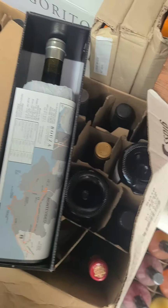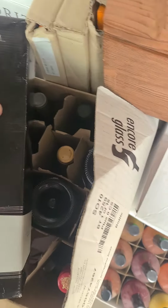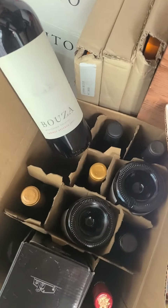Looks like, well, brand new, huh? I'm not gonna even open it. Let's see what else we got. More.